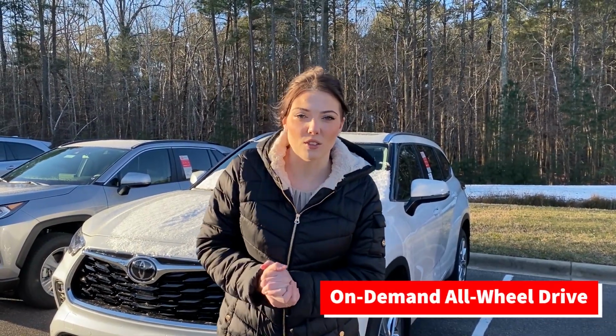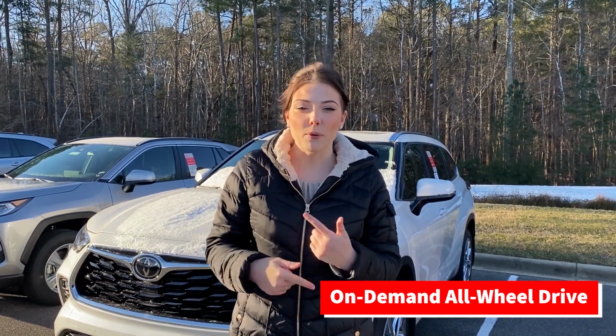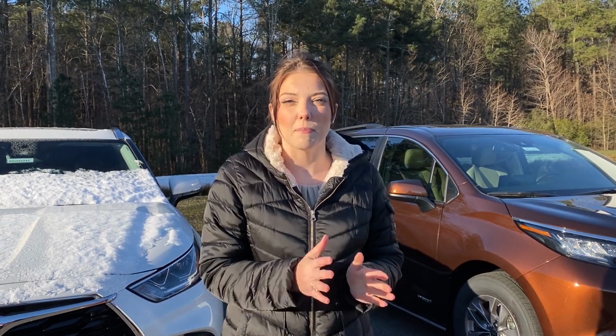So most all-wheel drive Toyotas are on-demand vehicles, which means the majority of the time the front wheels are actually rotating, but when you hit that slippery slope, it's actually going to push power to the back wheels. That way it gives you the best traction. So this is perfect for those times where you see signs on the road that either say black ice or it's bad weather. That way it gives you the most power to the back of your wheels.